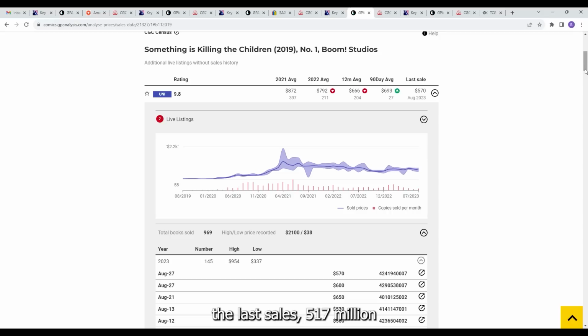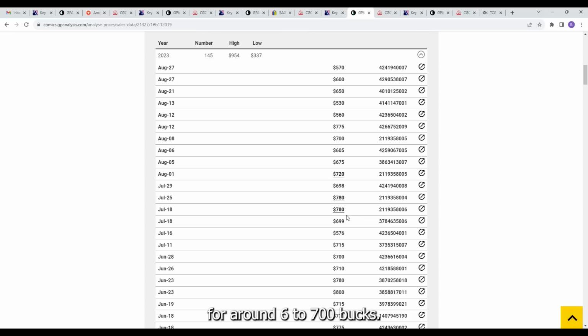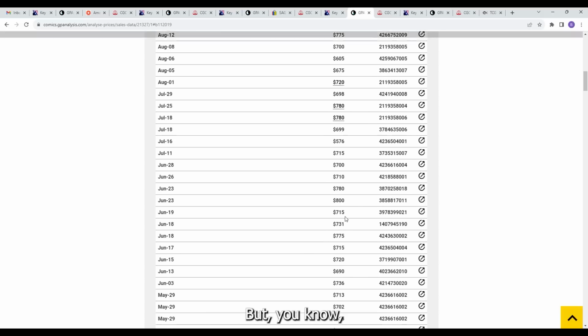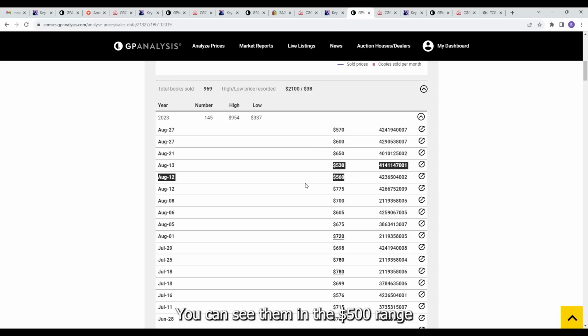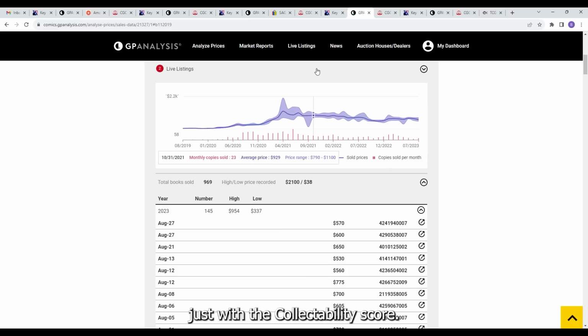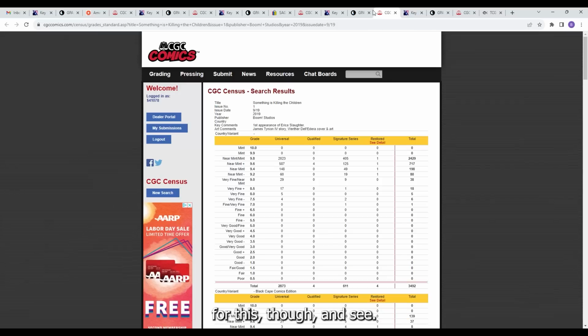And here we see the last sale is $570, consistently selling for around $600 to $700. But keep this one on your radar, set those alerts for auctions and stuff. You can see them in the $500 range. Just with the collectability score, let's take a look at the CGC census for this, though, and see.